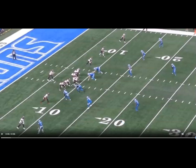We'll actually start here one play prior. Let's set the scene. Detroit leads 31-23. They've just punted the ball back to the Buccaneers. We're just under the 2-minute warning. Tampa Bay now has the ball at their own 10. They need to go 90 yards to score and make a 2-point conversion with no timeouts remaining. It's a tough task, but not an impossible one.